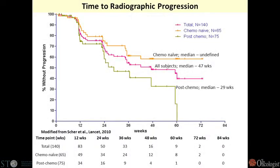So this is a radiographic progression in light of that. In terms of patients with radiographic progression, the median time to progression was 47 weeks in all subjects. And again, you can compare that to the PSA progression, which was at 32 weeks, and that was quite a difference.